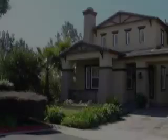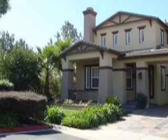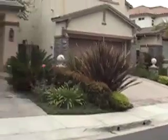Our last house is on Lago di Grada Circle in the Torrey Hills neighborhood of Carmel Valley. This home is listed at $1.2 million. It's 3,000 square feet. And you basically have no place to park. These homes are all squished together next to each other. There's a fire lane in front of the home, so if you have any guests, they're going to have to park somewhere a couple blocks away.